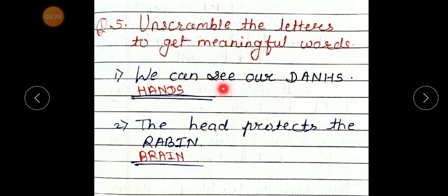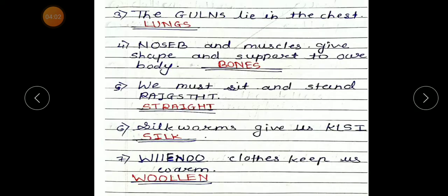Number 1, we can see our DANHS, meaningful word. So correct answer, hands. HANDS, hands. We can see our hands. Second, the head protects the RABIN. Correct meaningful word, brain. Correct spelling of brain, BRAIN, brain. Now third, the GULNS lie in the chest. Correct spelling, lungs, LUNGS, lungs.